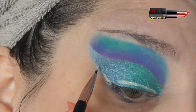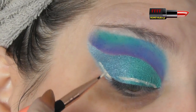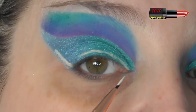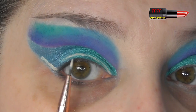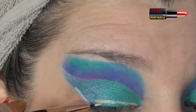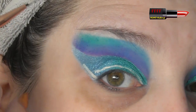Alright, so I'm going to make it quite a big wing. I'll take it about halfway up the shimmer. And you can see I've gone in really tight there and then made it slightly thicker till I get to about the outside edge of the iris. And then just gonna follow the exact same shape as we did here.